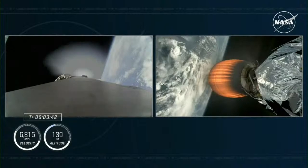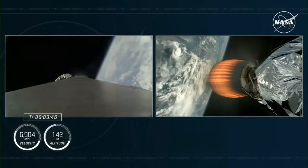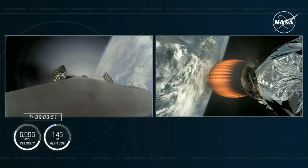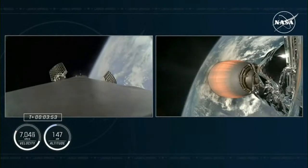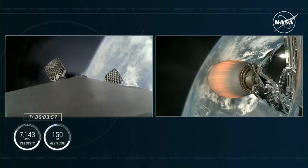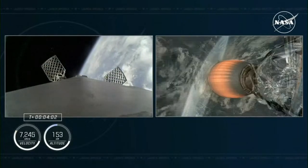As our first stage makes its way back to Earth, we are tracking a landing attempt today at landing zone 1, not too far from where we lifted off in Cape Canaveral, Florida. Dragon, SpaceX, nominal trajectory. Copy, nominal trajectory. Confirmation there that both vehicles are on nominal trajectories. Everything is looking good.